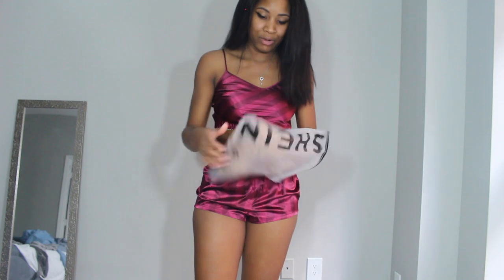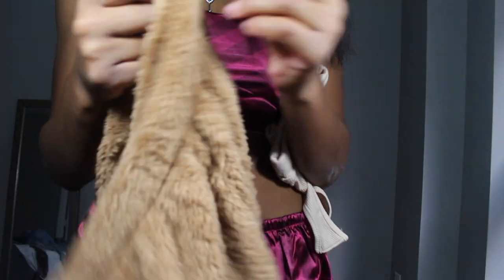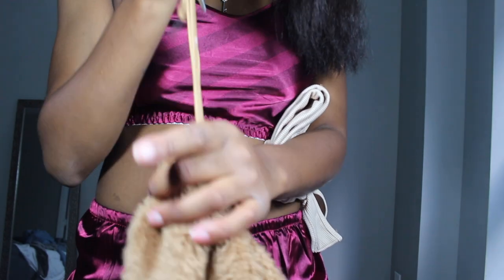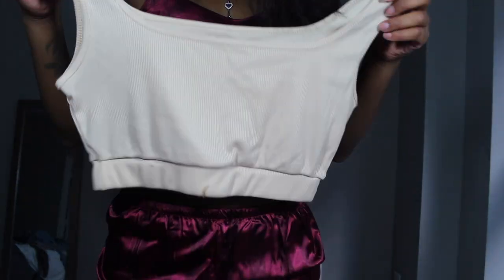So, this set is how the retro girls call this set. But no, look how cute it look, like a puppy. No, I'm just kidding. So look at that. The quality is so good. Oh my God, I love this. I was kind of scared to get it, and the strings work, so that's a good thing. I'm excited. Okay, here's the shirt.